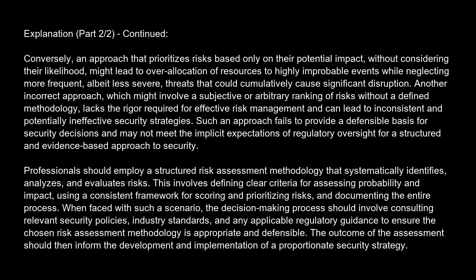Professionals should employ a structured risk assessment methodology that systematically identifies, analyzes, and evaluates risks. This involves defining clear criteria for assessing probability and impact, using a consistent framework for scoring and prioritizing risks, and documenting the entire process. When faced with such a scenario, the decision-making process should involve consulting relevant security policies, industry standards, and any applicable regulatory guidance to ensure the chosen risk assessment methodology is appropriate and defensible.